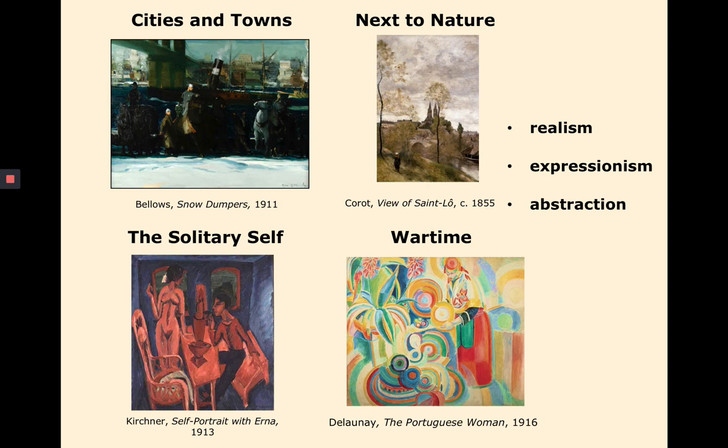The expressionistic mode, I would say, is well represented by Ernst Kirchner. This self-portrait with Erna is expressive through means that you can define as expressionism: the distortion of shape, space, and color in order to intensify the mood of the work. In this case, there's a sense of anxiety and psychological isolation that has to do with the way that space is compressed. The angular shapes of the objects and figures are exaggerated, so there are uncomfortable looking jagged edges, and the colors tend to clash and be unpleasant, thus a communication through formal means of a mood of anxiety.